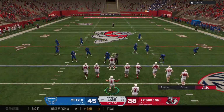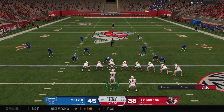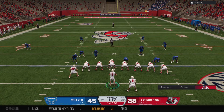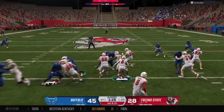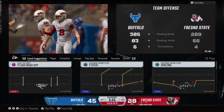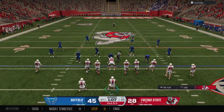A huge game. Probably would have loved to say this earlier in the game. Probably would have loved to have some of these runs and have a little bit more success running the football earlier. Now, I might think about maybe cranking the tempo and probably, if I'm going to need these runs, I'm going to need to go ahead and score on these runs, or I'm going to need to start chucking the football. And the defense makes the stop after a minimal gain.